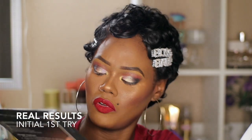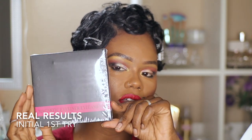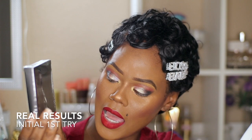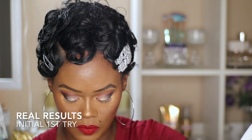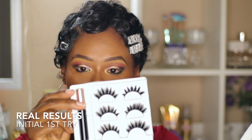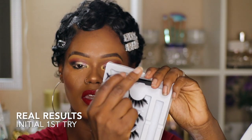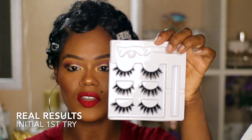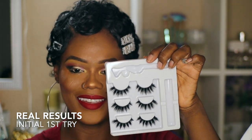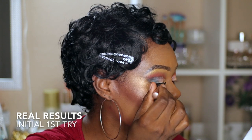Eyelash, what is it? So this says magnetic eyeliner eyelash suit. Okay, this is what it looks like. Comes with, so I'll be able to use this tool. And these are the eyelashes.